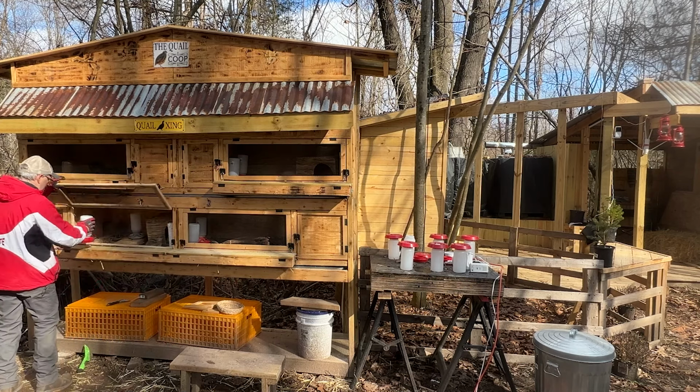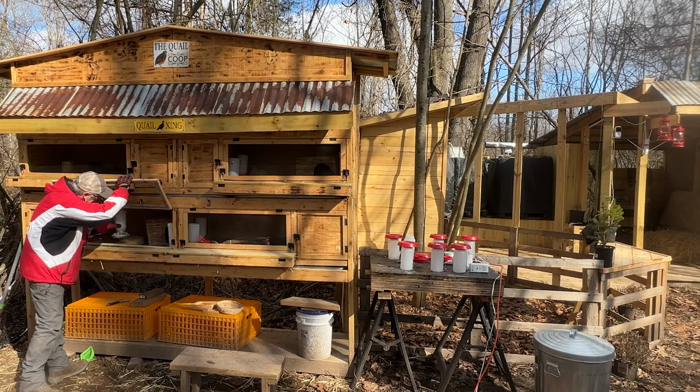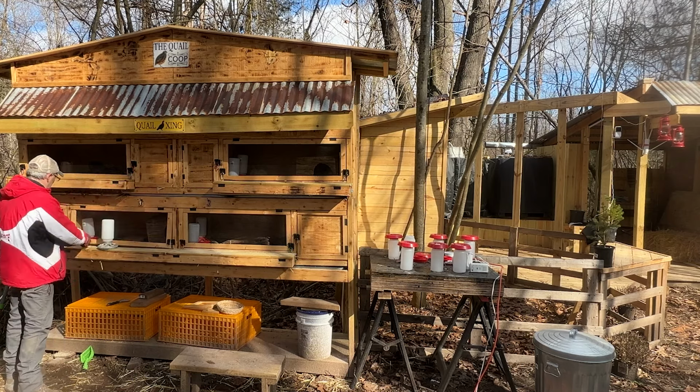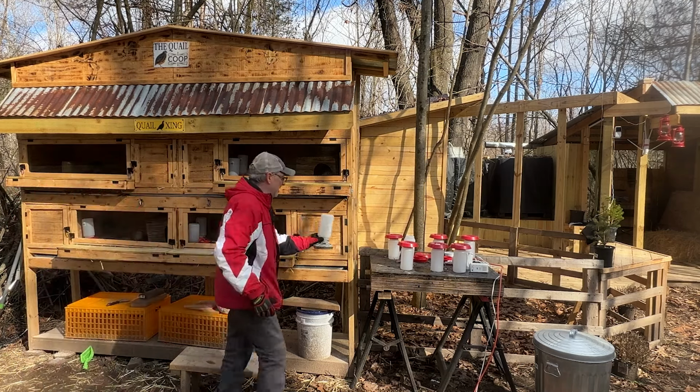Hi, Patsy, you're out here again. Get that going. Get their feeder out. I'm going to do all their feeders at the end, so I'll just put these over here so I can do those once I'm done.